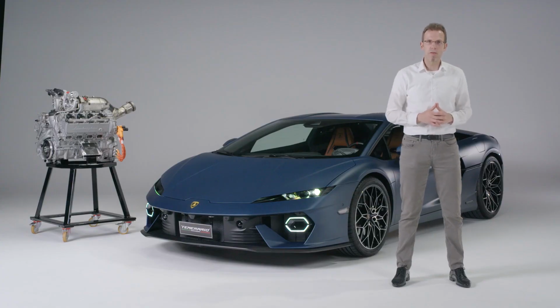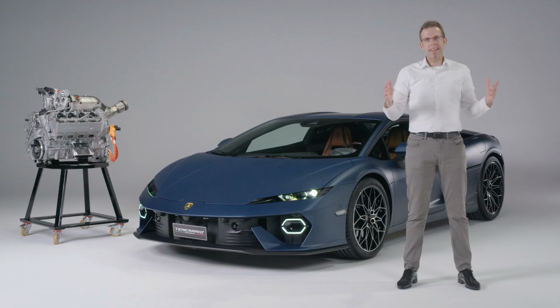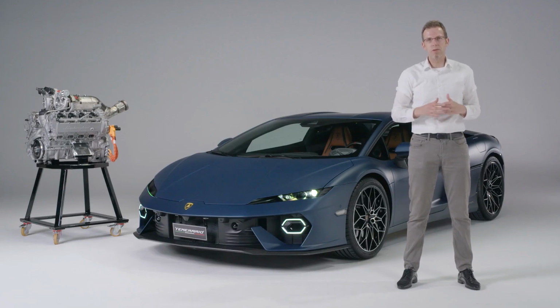Overall, we have a combined power output of 920 CV, and one thing is very special: we have a maximum rev limit of 10,000 RPM. That is really something unique in the automotive production cars, especially for a twin-turbo engine. But let's take a closer look at the brand new V8 twin-turbo of the Temerario.